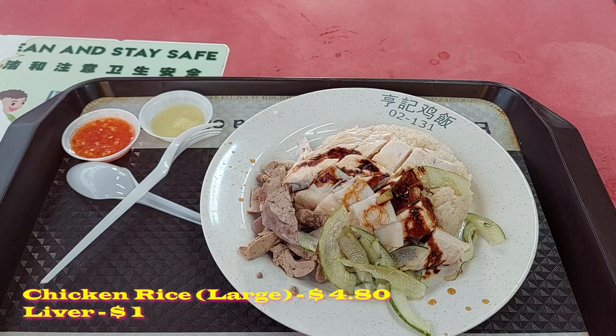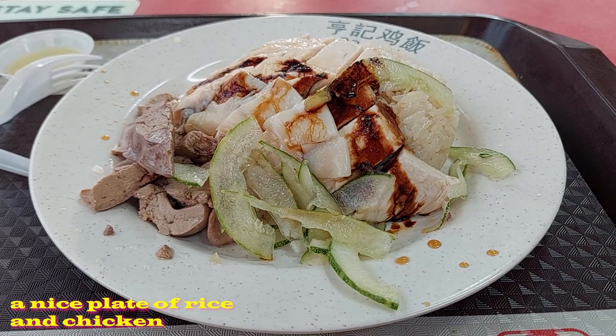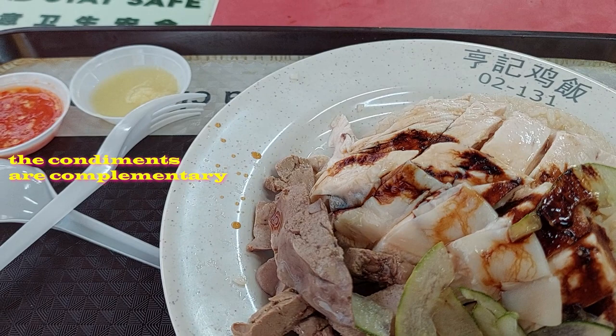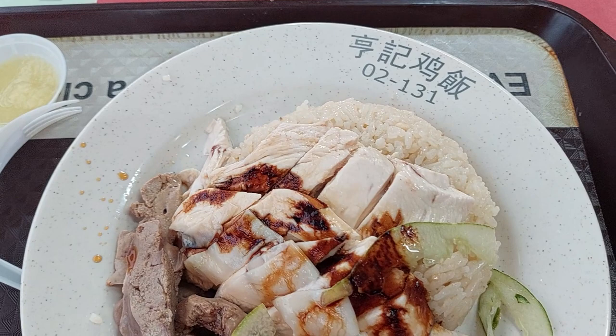So this is what I got. My chicken rice. Yep. Look at that. The chicken rice by itself cost me $4.80. The liver extra $1. I also got myself some chili sauce. I think there's some ginger there. And then I put some dark soya sauce on top of my chicken. Yes, I darkened up my chicken with some dark soya sauce.